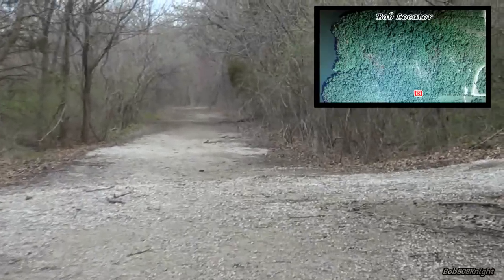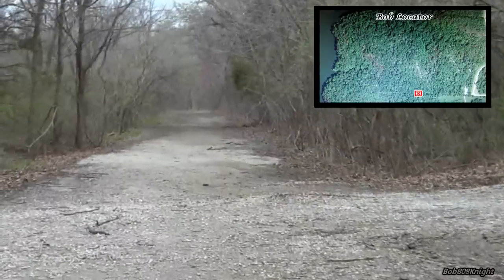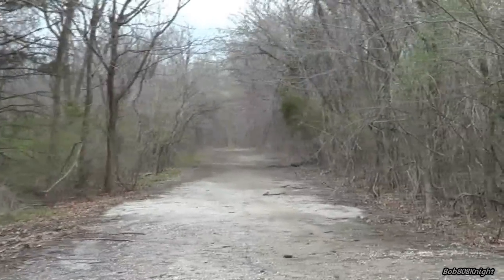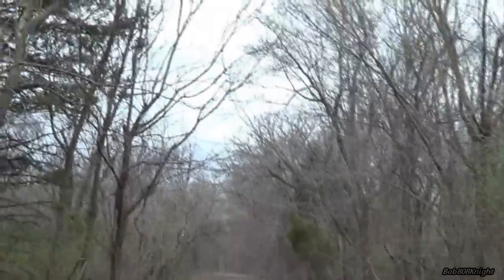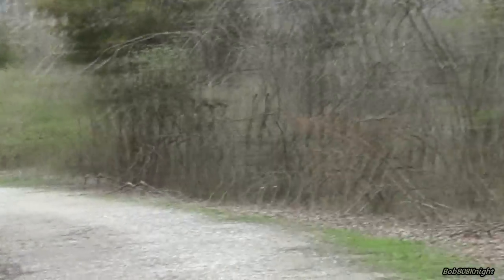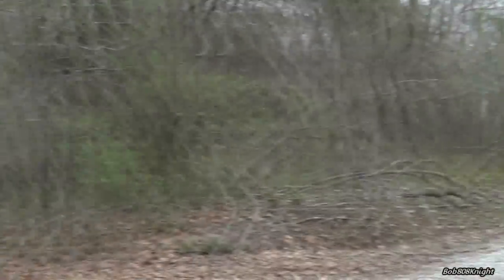Looks like we're coming up to a fork in the trail, and I want to keep going west, so I think our best bet would be to take a left here. Yep, we're going to go left.